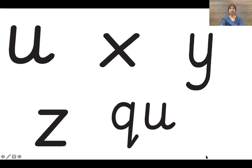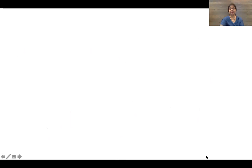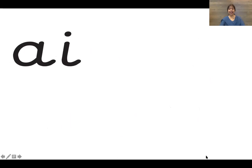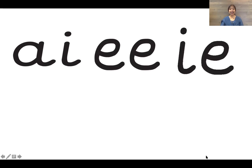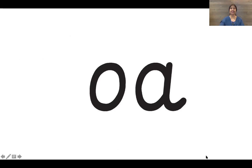Q. U. Q. U says Qua. A. I. A. I says A. As you all know, when there are two vowels, the first vowel talks and the second vowel remains silent. That's right. E. E. E. I. E. I. E says I. And today we are going to learn the sound of letters O.